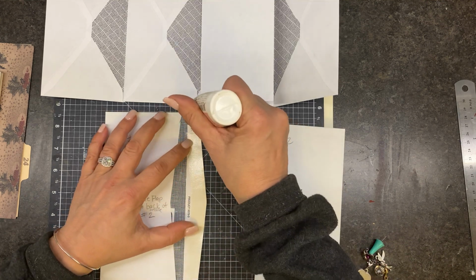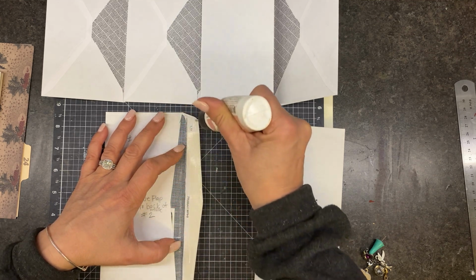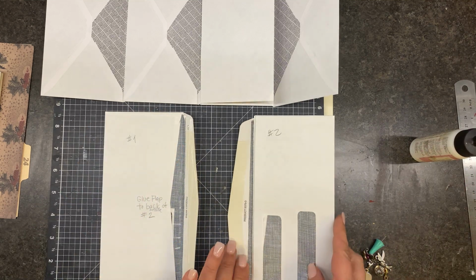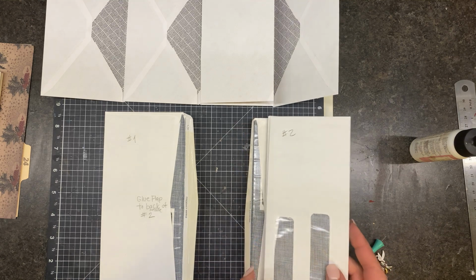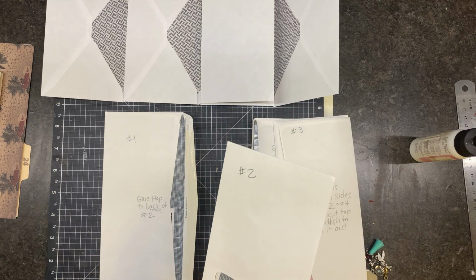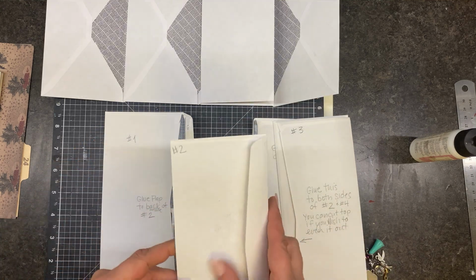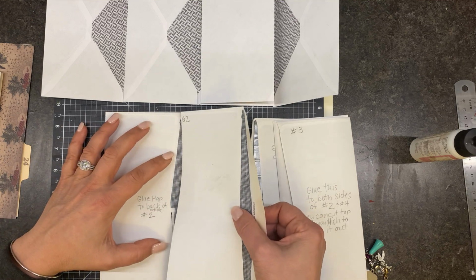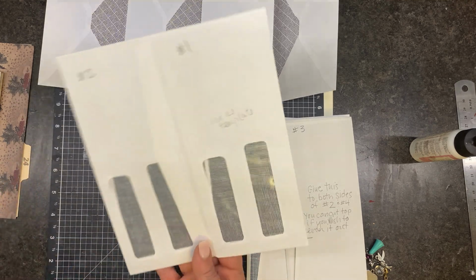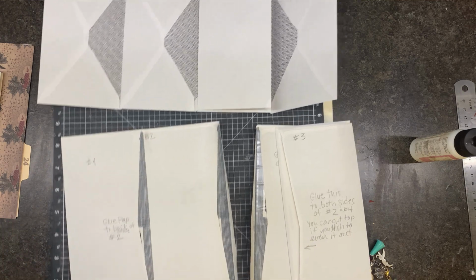That easy. Now, the one I have, the flaps are really tiny, but it's fine. We're just using this as a template. I'm going to stick it. I think I already have one somewhere up there. Hold on. I need it this way. I've got to make sure I have it the right way. Okay, so this goes to the back of number 2. All you're doing is gluing that on. It will look like that. I tried to number it for you guys so it would be easier. I may confuse myself. I don't know.